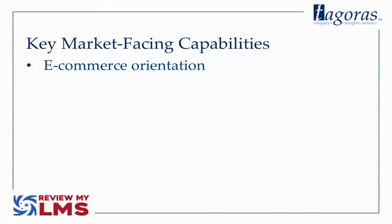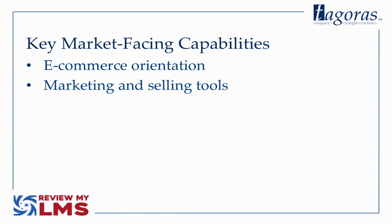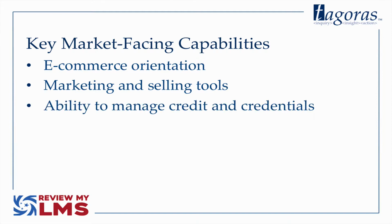In addition, market-facing LMSs are generally going to provide tools that help with the marketing of your educational offerings. These may include ways to suggest other courses to enrollees in one course that might interest them. It might include ways to offer free demonstration content, ways to collect and display reviews, or, in connection with the e-commerce functionality, ways to offer discounts and other incentives. As mentioned earlier, many market-facing systems are going to have capabilities for managing things like continuing education, certification, and the issuance of certificates.